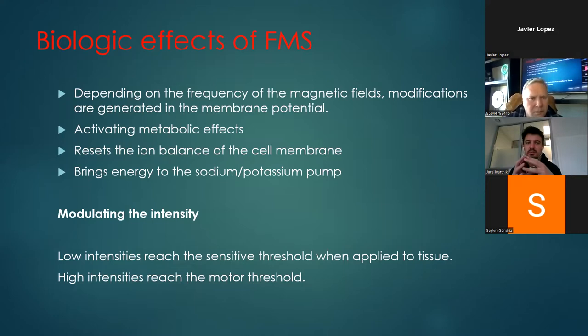Depending on the frequency of the magnetic fields, modifications are generated in the membrane potential of the cells. Then we can activate metabolic effects of the cells. We reset the ion balance of the cell membrane. We bring energy to the sodium and potassium pump. So with magnetic field, we work a lot on the cells to get better healing, to reduce inflammation, to get less swollenness and so on. So it's not only the stimulation, it's also a lot of biologic effects on the tissue.